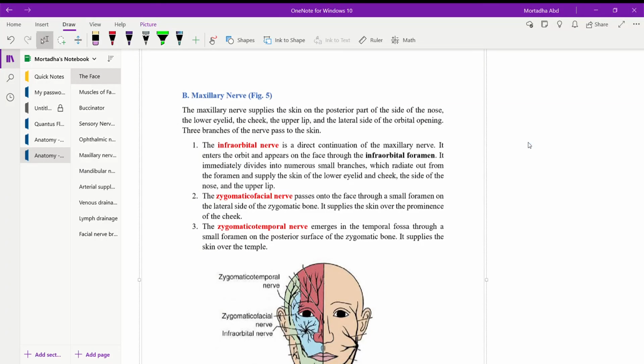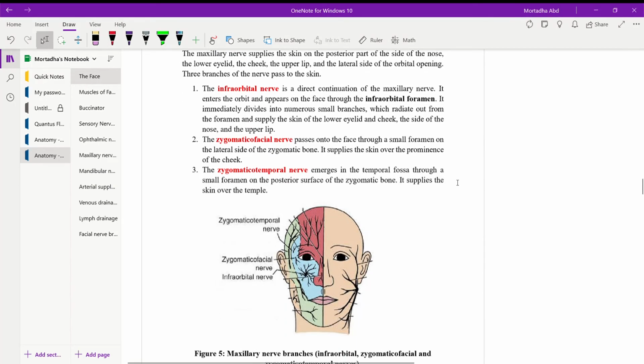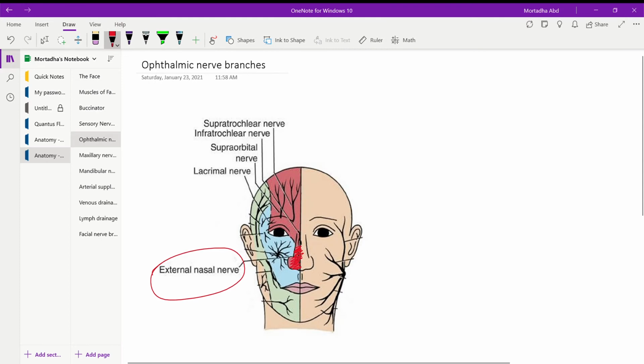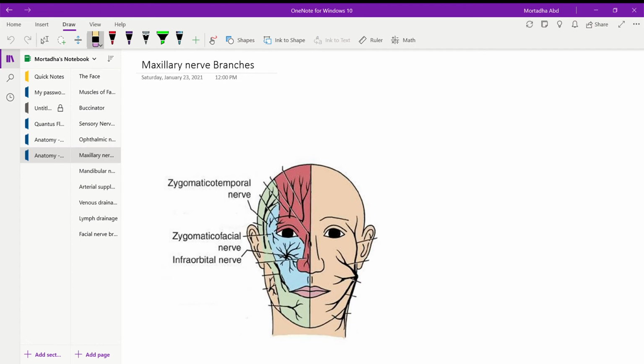الديفيجن الثاني من الترايجيمينال نيرف هو الماكسيلاري نيرف. الماكسيلاري نيرف supplies the skin on the posterior part of the side of the nose. يعني هاي المنطقة هي المنطقة الزرقاء، المنطقة اللي مرسومة باللون الأزرق هي يجهزها الماكسيلاري نيرف. هذا هو ال posterior part of the side of the nose.